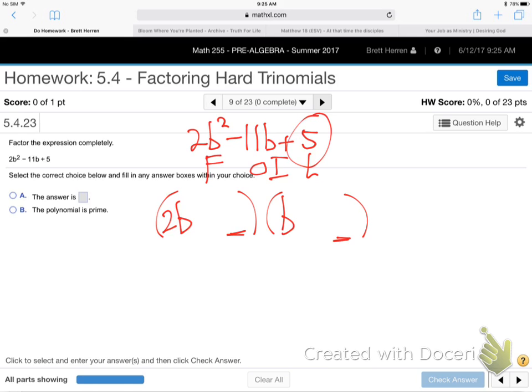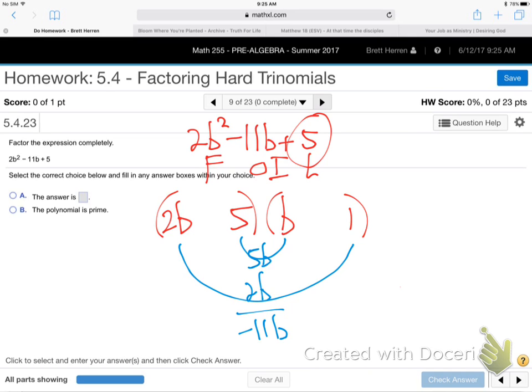What times what makes 5? 5 times 1. Now, let me do it wrong. 5 times 1, that's actually not right. How do you know? Well, because I'm doing the middle in my head. But let's work out the middle. How do you check the middle? It's the two inner, the happy face arcs. Well, you're happy. You're almost done with the problem. The two middle, 5 times b is 5b, and 2b times 1 is 2b. Can they make minus 11b, make the middle term? No way. 5 and 2 make 7. Or if you subtract them, it's 3. It's not going to make minus 11b, right?